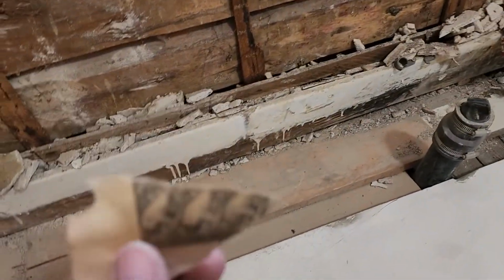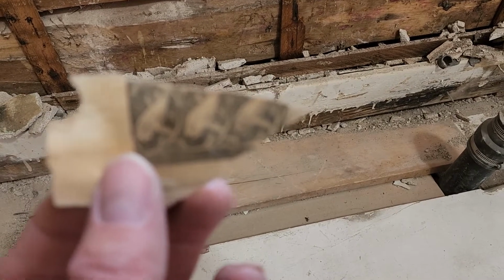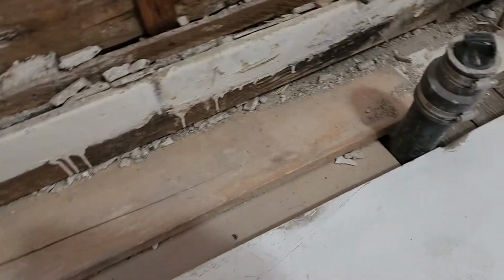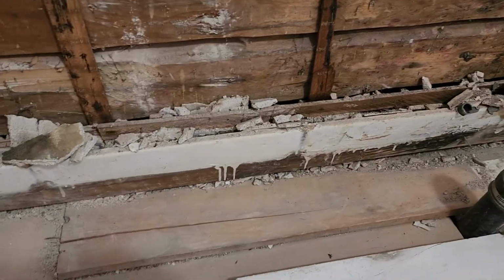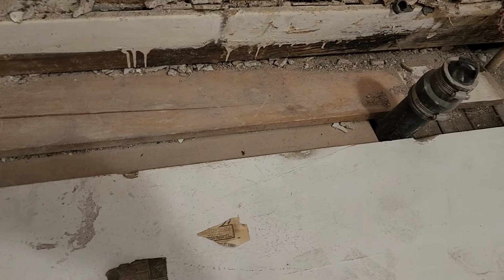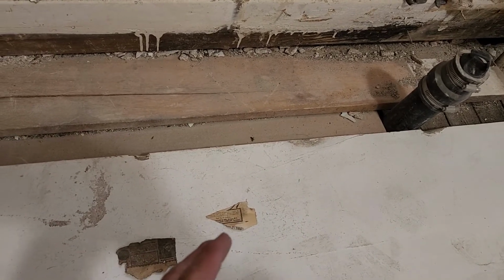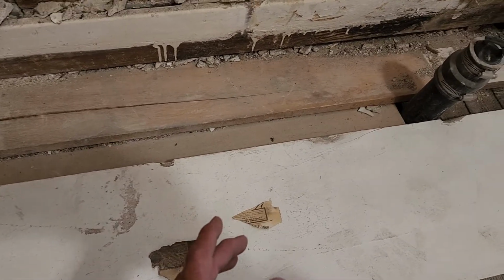And all I've got on this side is a design of, see if the camera will focus in, a fish. I don't know exactly what's behind that. But you imagine if I could have found the date on that, or found a little more information about that piece right there. 50 years they've been in business. Whoever that is, it's been in business for 50 years. Could you imagine it being 150 years now? 200 years?